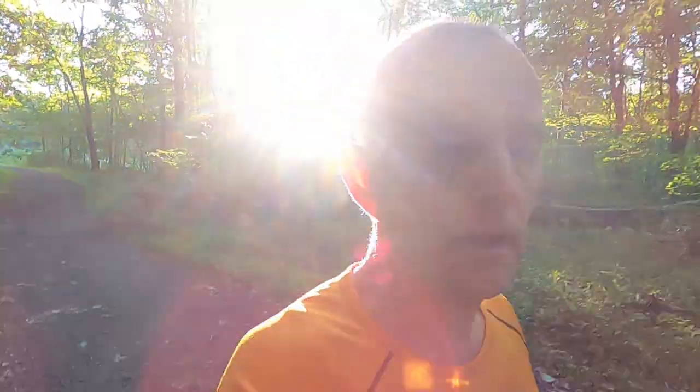18 miles in, 3 hours, 10 minutes, 30 seconds. Starting to feel a little bit low on fuel, a little low on hydration. These are things that a test run will help me figure out. Definitely very useful. So I'm gonna hydrate now and then get going again.